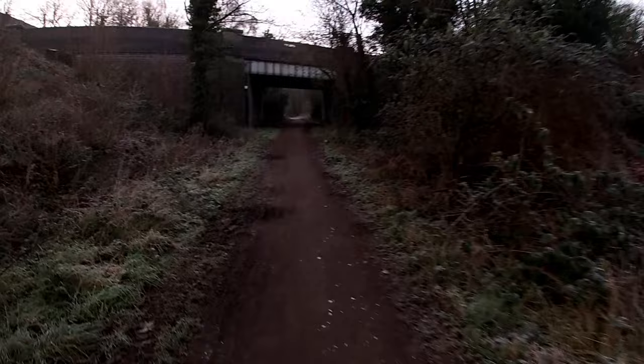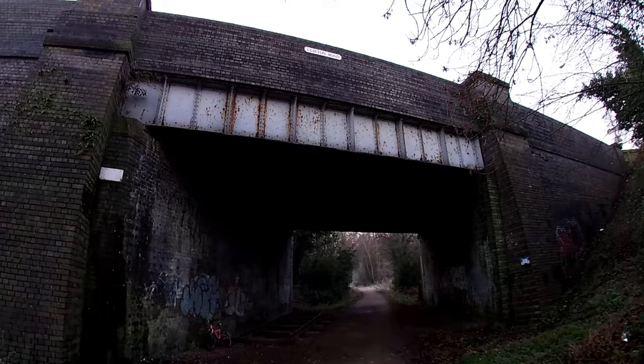That's cool, isn't it? Clifton Road. Oh, wow, look at the pathway. And that's stunning. Look! Bridges.